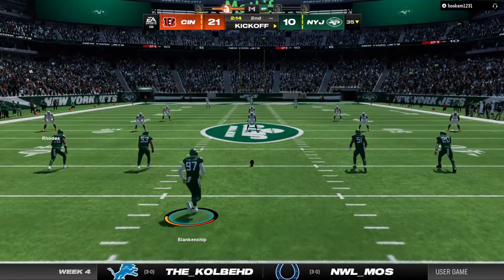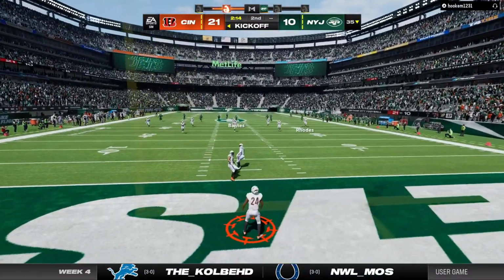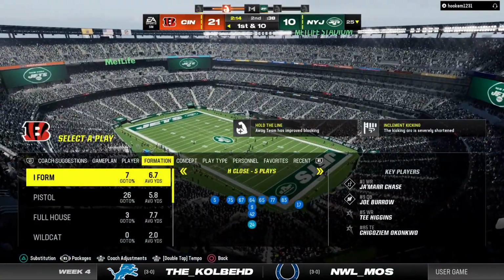So after the touchdown, here's Blankenship kicking off. And they'll put up the stop sign there as his guys will get it at the 25.